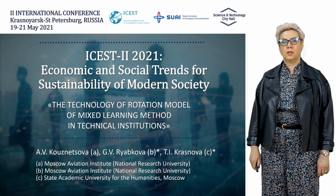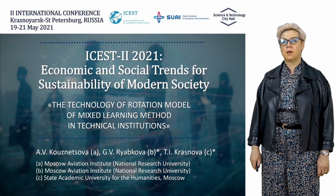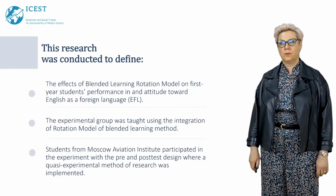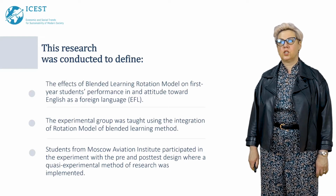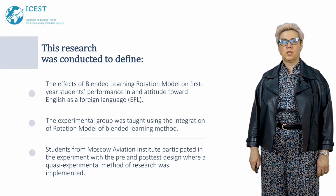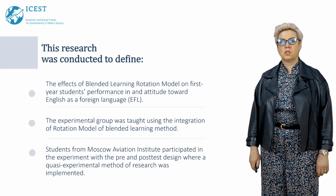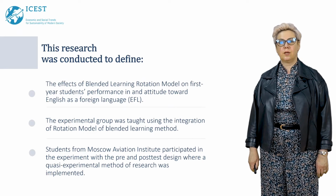Dear colleagues, let me introduce a talk on the technology of the rotation model of mixed learning method in technical institutions. The research was conducted to define the effects of the blended learning rotation model on first-year students' performance in and attitude toward English as a foreign language. The experimental group was taught using the integration of the rotation model of blended learning method.